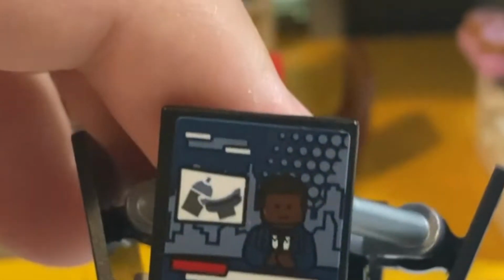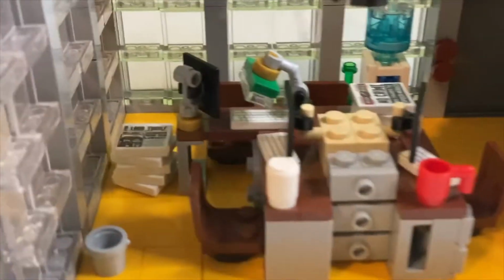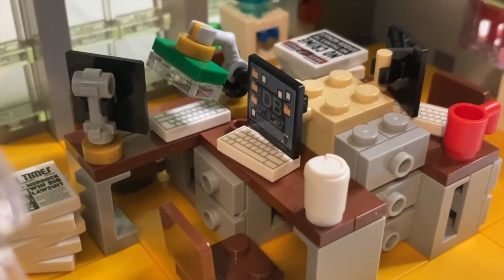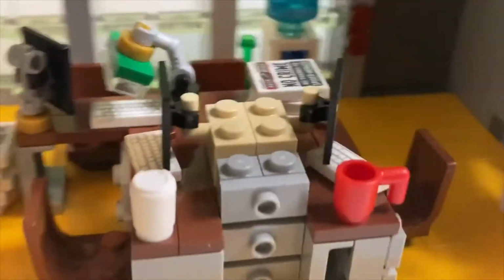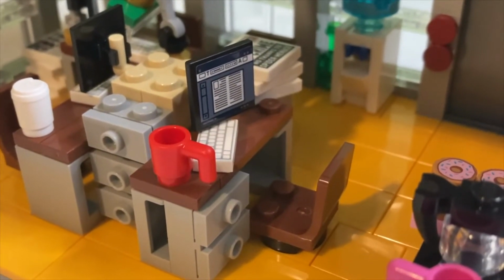And now these other two are the exact same stickers as before. And I'm just going to leave this pillar out for now so that you guys see these desks better. They're overall pretty similar builds. This one right here has a chair in front of it, of course, with a coffee cup, and as well has a keyboard and a computer sticker. This one on the other side has a chair in front of it, of course, a coffee cup, a keyboard, and a different computer sticker.